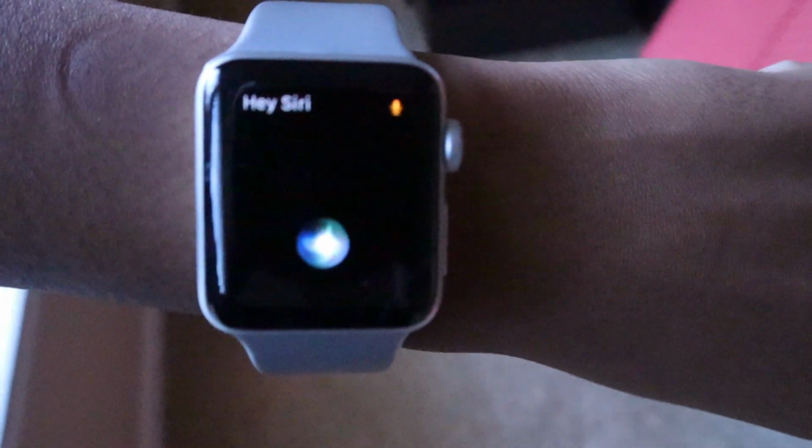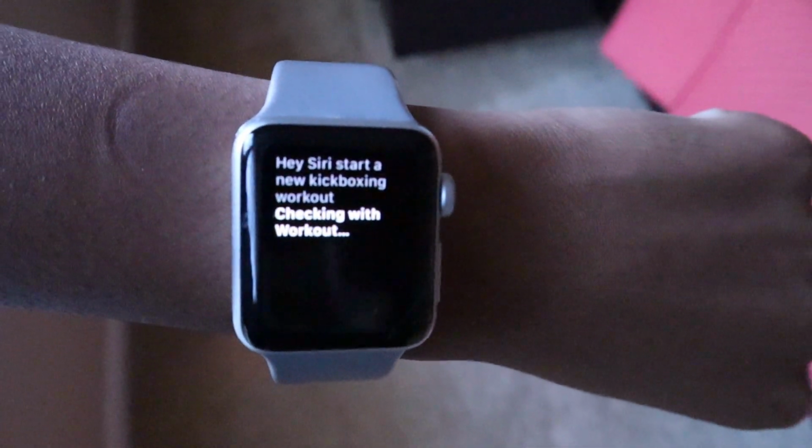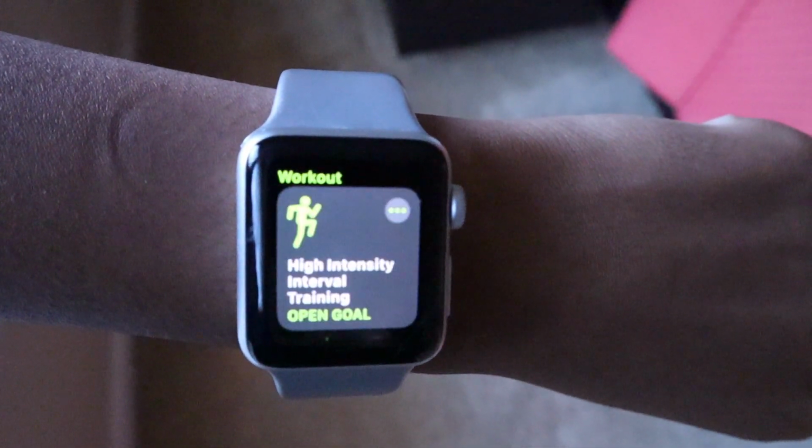No, I'm just kidding. I just really don't feel like looking at my phone screen because the screen is really tiny and it kind of strains my eyes. So either I'm going to go outside, probably not because it's cold, or I'm just going to do some sort of YouTube workout. I haven't officially decided yet. Start a new kickboxing workout. Okay.